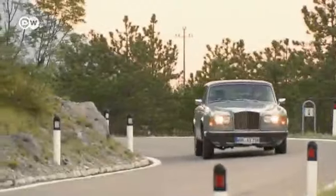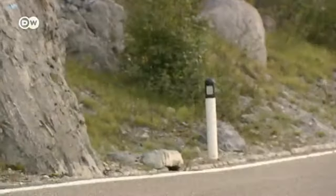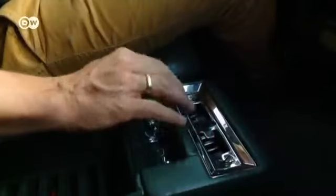Around 8 cattle hides were used to create this interior. Everything here can be operated electrically: seats, windows, but also the gasoline caps and trunk. He says even the ashtray empties automatically when you close it. Everything has been done to make the driver's life as pleasant as possible.